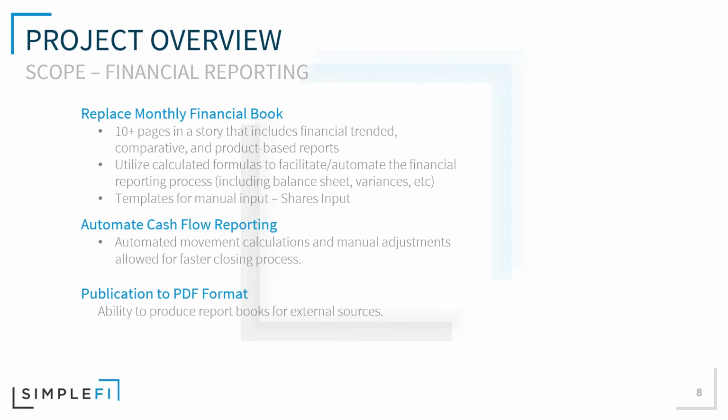There were also some input templates. There was some manual input, things that we were not getting from source systems today, shares being an example there. So we also had to provide a couple of pretty standard, simple templates for them to capture some manual data that they also wanted to reflect within their financial book.